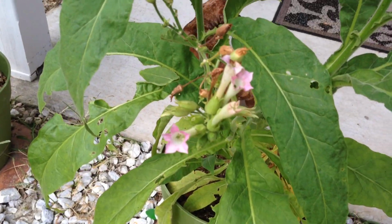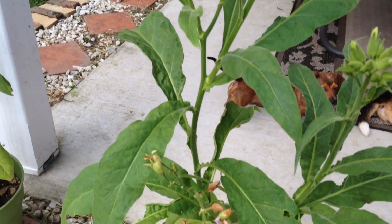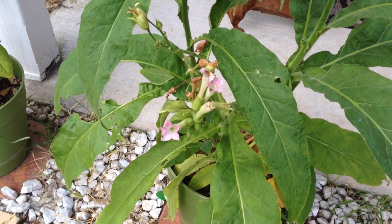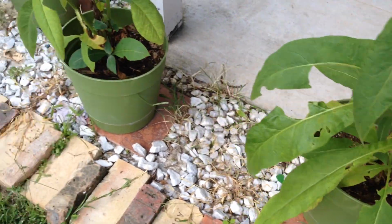So, I want to show you my tobacco plants. I'm going to turn the camera around and let you see them. Hold on one sec. So here they are. I let them all go to flower, so they're not going to get real tall and the leaves aren't going to get super broad, but they have really cool flowers and they smell really good.